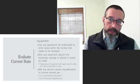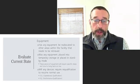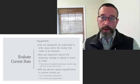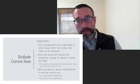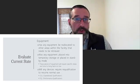I just wanted to give a couple of examples. We talk about instructions for use all the time. We want them for instruments. We want them for our equipment, of course. However, sometimes we need to read the fine print in some of those instructions.